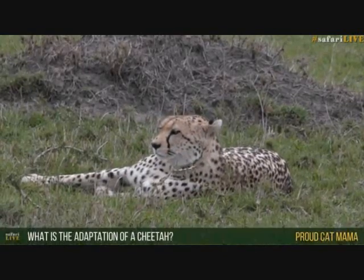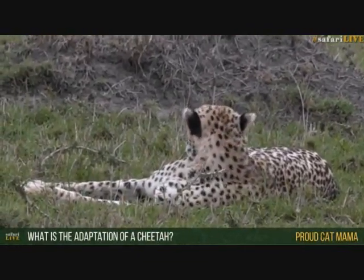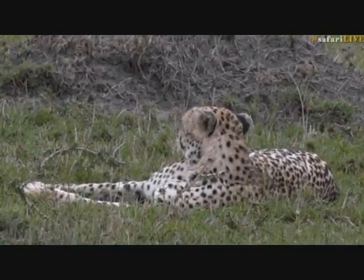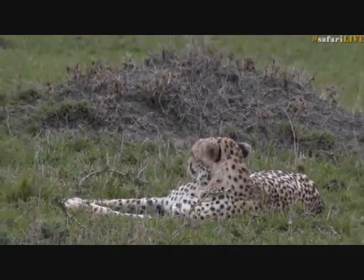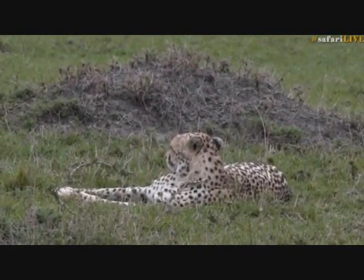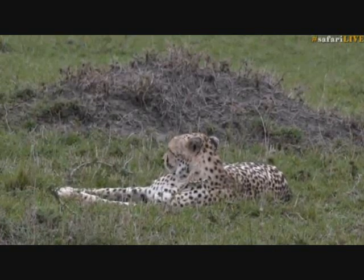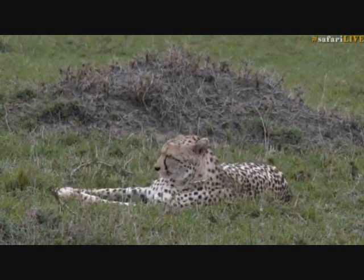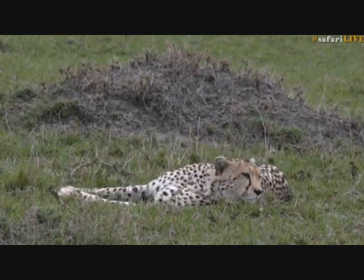Hello, Proud Cat Mama. You would like to know, are there any specific differences that cheetah have to the other big cats? One of the main ones is that their bones and their legs are fused together in a different way, so they don't have as much movement as a lion's and a leopard's leg. So climbing trees for them is more tricky. But what it does mean is that when they are at full tilt, those bones allow them to move more effectively at high speed. Their tails are also quite long and big and bushy and needed for balance.